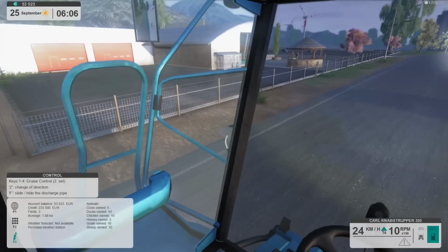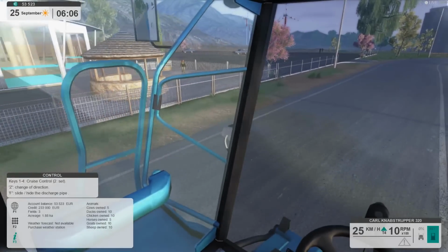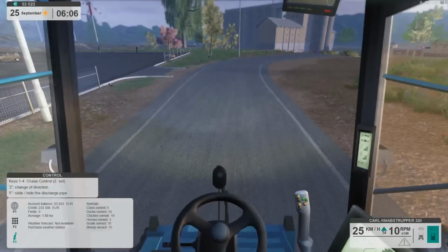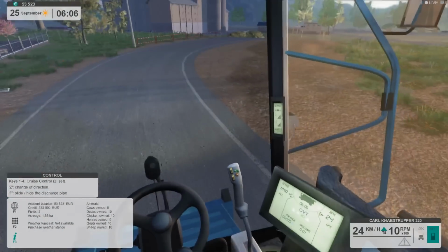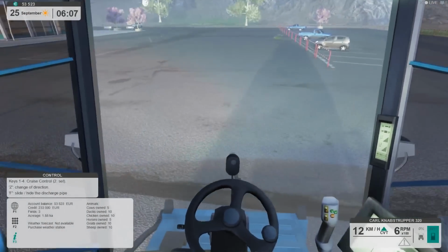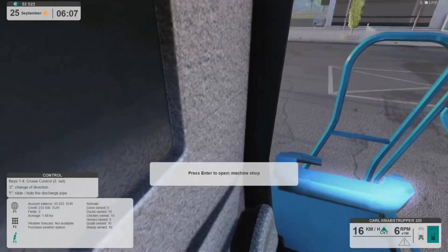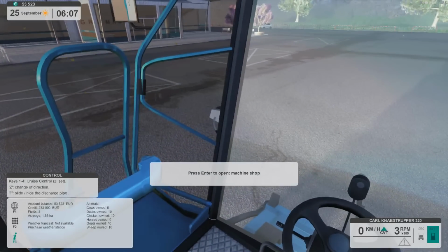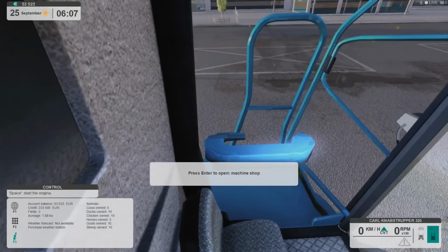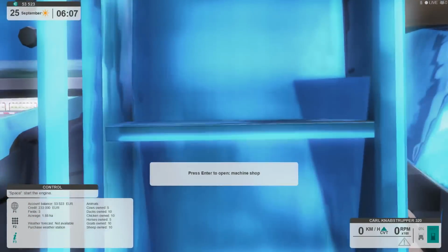How do we do pipe out? F. He's so cool. I'm driving a harvester. Aside from not having a steering wheel, I love the view in this game. The cab view is so much better than the farm sim. I will say that. That's the one place that they haven't beat. So let's go ahead and shut our NUBSTOMPER off. This thing's going to be expensive to fill up, man. 867,000.